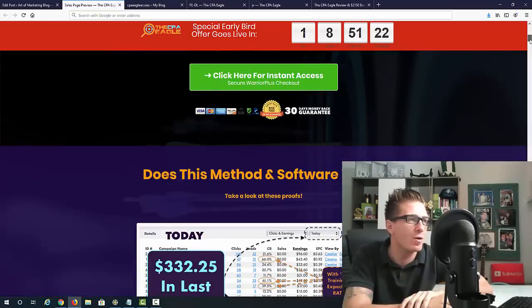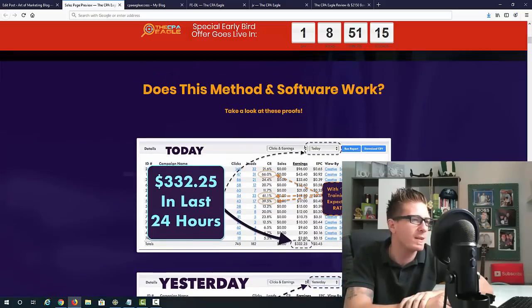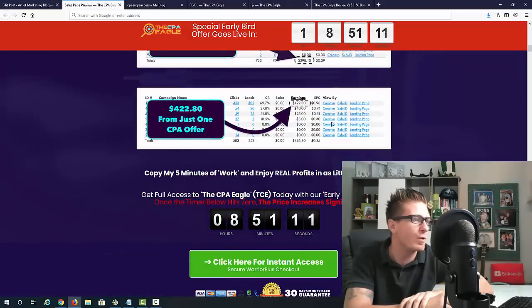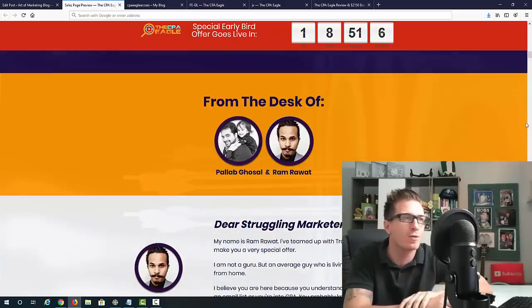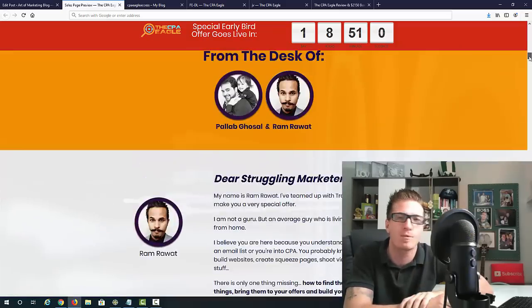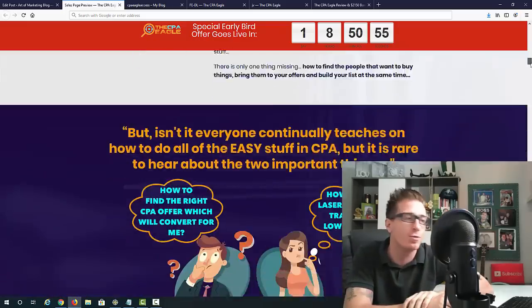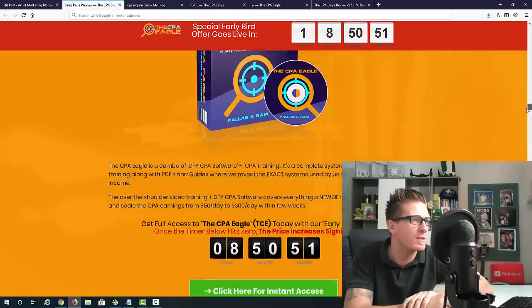I'm not going to go through the whole sales page, but as you can see, they made $332 here with CPA, $298 right here, $422 right here. So these guys have a ton of proof. Palab and Ram are the two guys behind this product, and they've been making money with CPA marketing for years now. I actually released a couple of CPA products with Palab, and one of them is the bonus that I'm going to give you with the CPA Eagle. You can go through all of this in your own time.